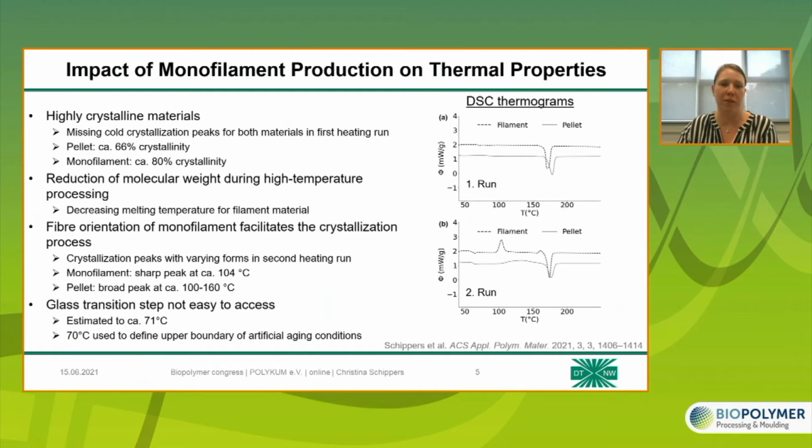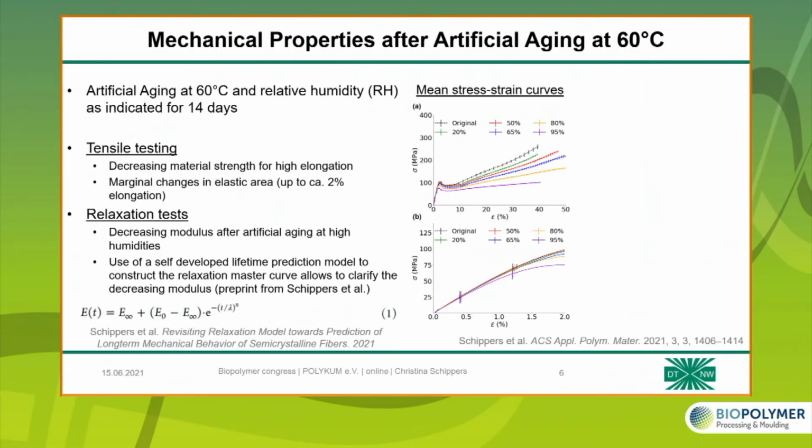We said we will use up to 70 degrees Celsius with different humidities in order to cover a broad range where we can carry out artificial aging. And the results are here: artificial aging at 60 degrees Celsius, relative humidity ranging from 20 to 90%, and an aging duration of 2 weeks. Looking at the classical tensile testing, it's quite easy to interpret this. We have high elongation, decreasing material strength for high elongation, but marginal changes in the elastic area.